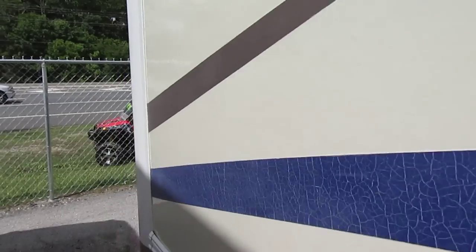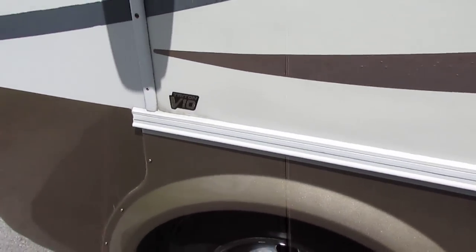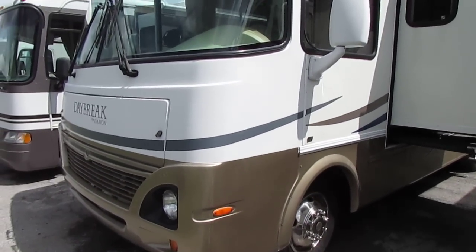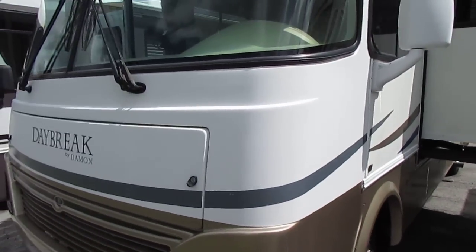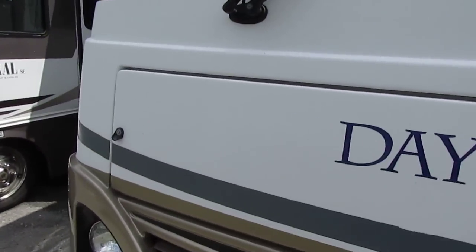And this is just a nice RV. Of course, you got the 6.8 V10, and because it's got that chassis, it's got that very famous Ford torque shift transmission, which is Ford's version of an Allison, and of course, in many ways, me and a lot of other RVers agree too, it's actually superior to an Allison. Damon Daybreak, good brand, been around a long time.